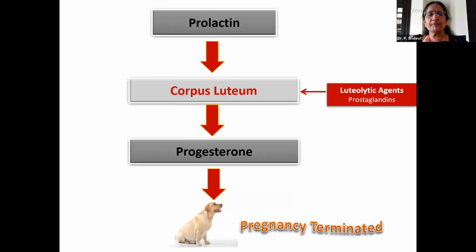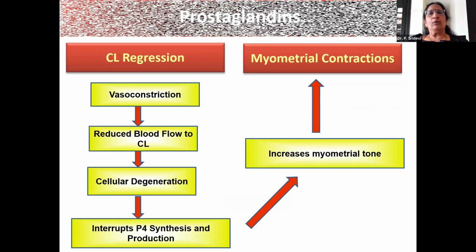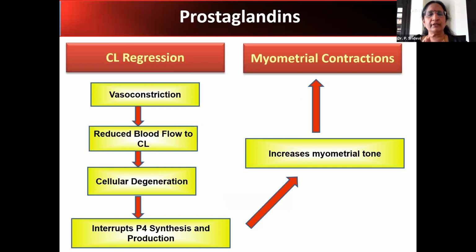So the second option is to go for regression of the corpus luteum. When I'm going to regress the corpus luteum, I'm going to directly go for a luteolytic agent, namely prostaglandins. So how do prostaglandins bring about the regression? Basically, they act by vasoconstriction. They constrict the blood vessels that supply the corpus luteum, so there is a reduced blood supply, cellular degeneration happens, and this also interferes with progesterone synthesis.